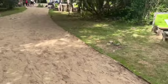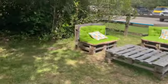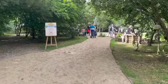So we've got sand here, nice place to sit just here. I'm gonna have to just do pictures from now on because it sounds like we've got some music on.